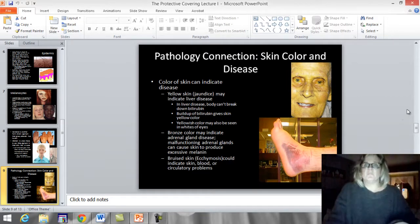Yellow skin, which you see right here, is usually associated with liver disease, alcoholics, hepatitis. The body can't break down bilirubin, so it builds up in your blood, and it gives the skin a yellow color.